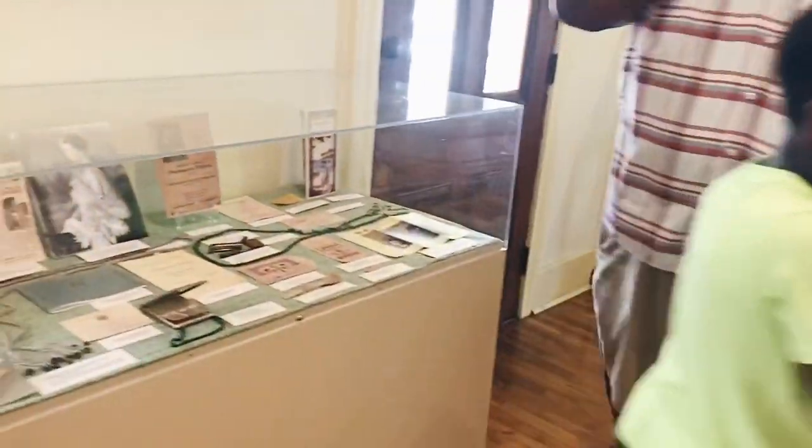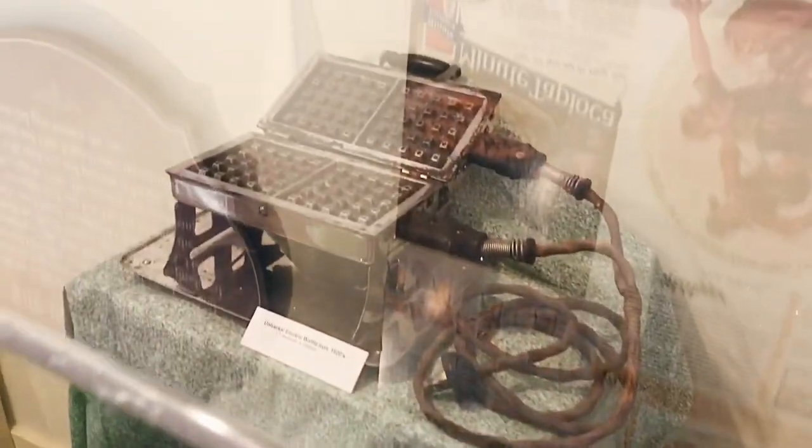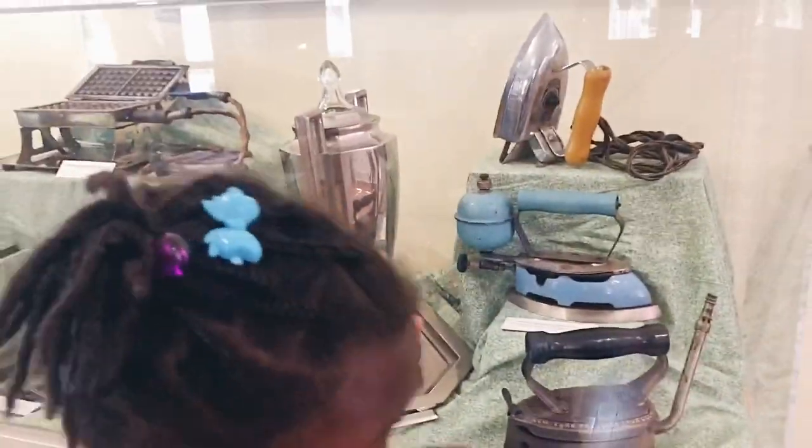Look. Mama, is this a waffle maker? Yeah, it looks like a waffle maker. It's just like ours. That's a toaster. Mama, I saw that toaster in Charlie Brown. And Mama, here's the old Keurig. When the toast is ready, does it just pop out?